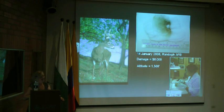But we called the pilot and we asked him, are you sure that there's not some misinformation here? Maybe you were on the ground when you hit this. And he said, no, no, no. You know, it did $8,000 worth of damage to my aircraft. It hit the wing of the aircraft, so I know that the information is correct. So now we have to explain what went on here.